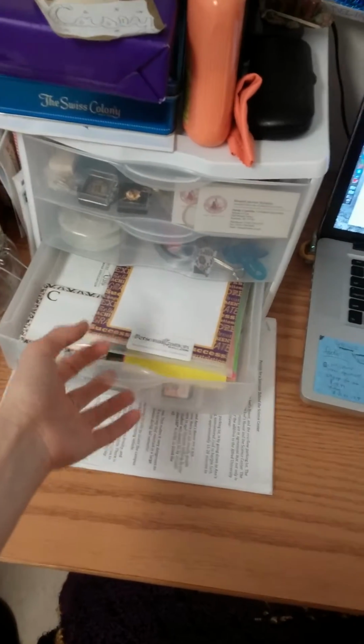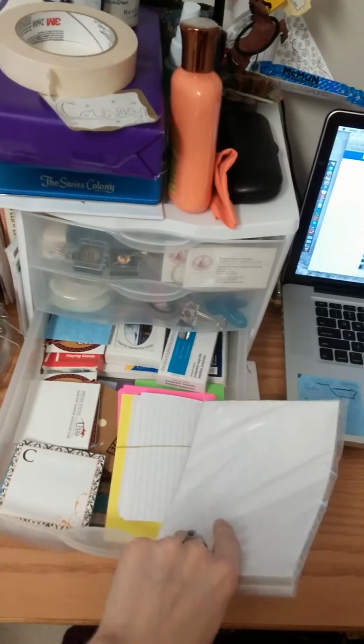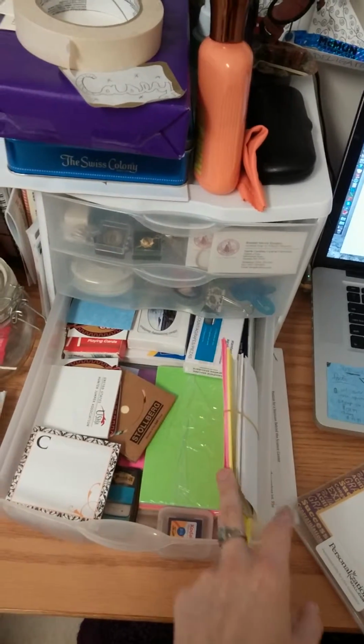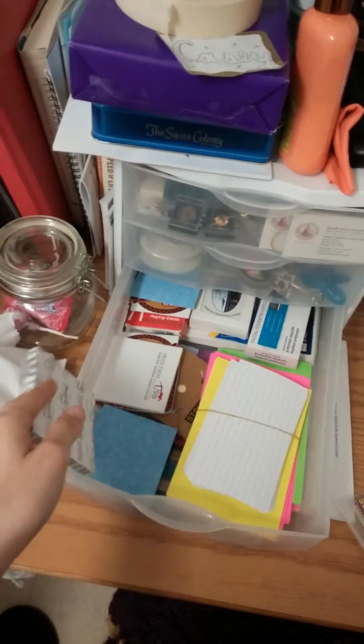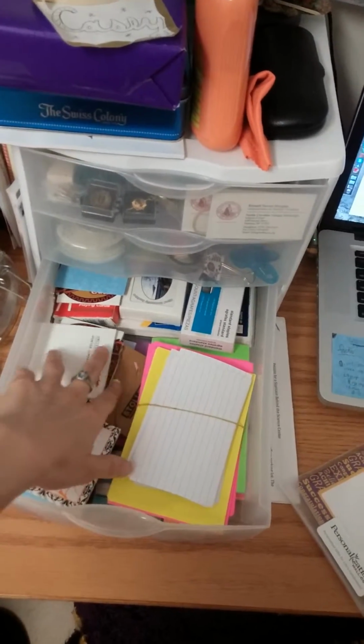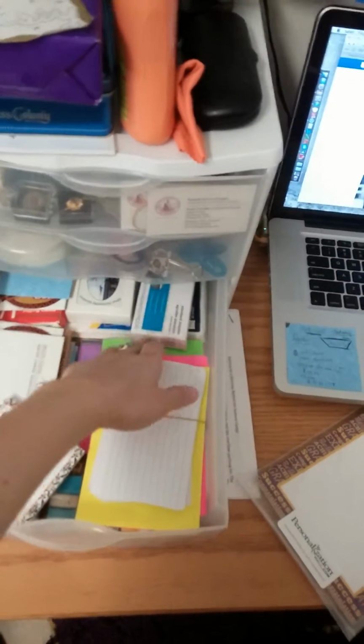And then we have this drawer, which is completely filled with notepads, note cards, index cards, all that fun stuff, post-it notes. I'm kind of obsessed with post-it notes just because I use them so frequently. It's the best way for me to remember how to do things. So I think as you can tell, I just post them everywhere.